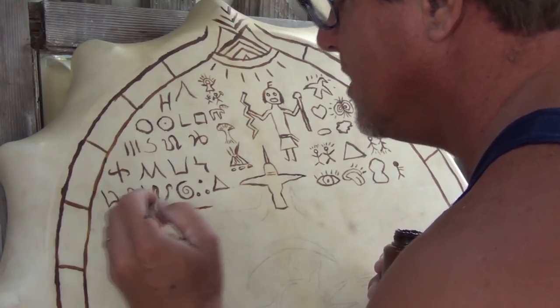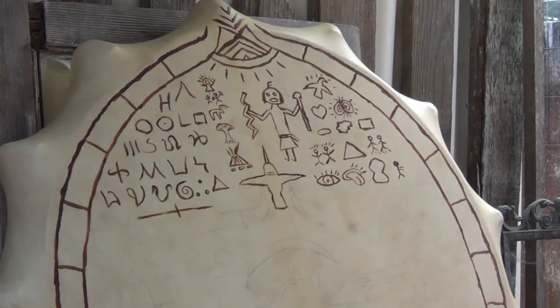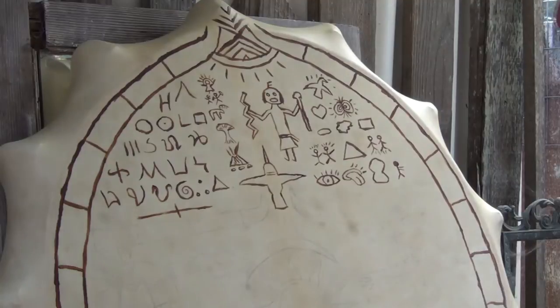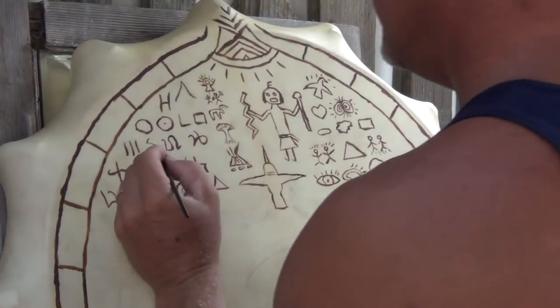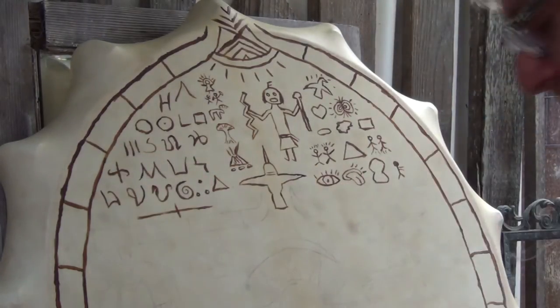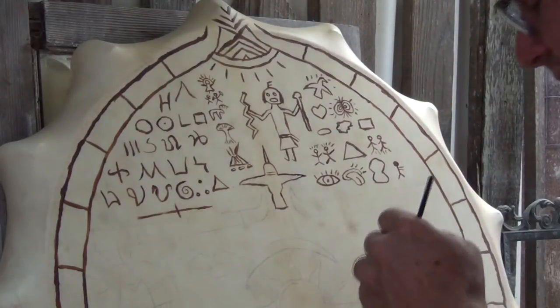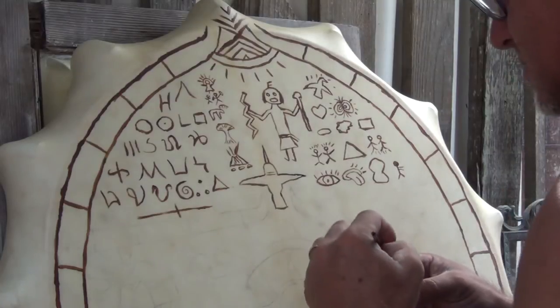The divination process, this little cross here represents the past, future, that which needs to be called in, that which is unconscious to us. So that's the upper world. Now I'm going to paint the dividing line between the upper and lower worlds here.